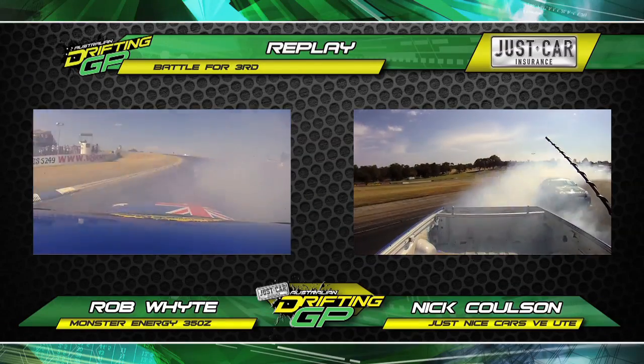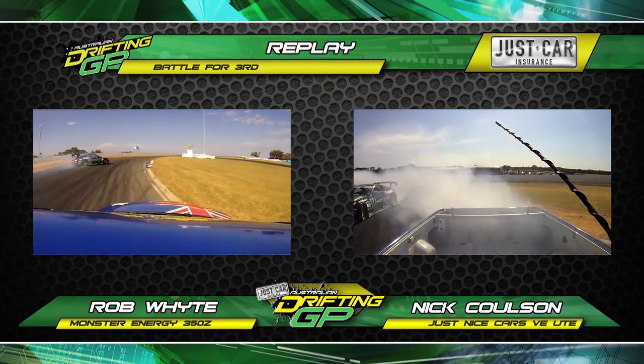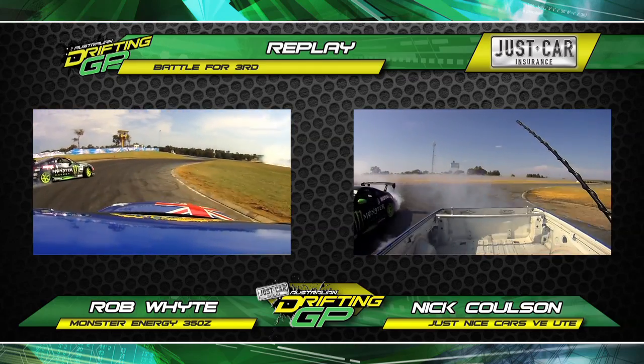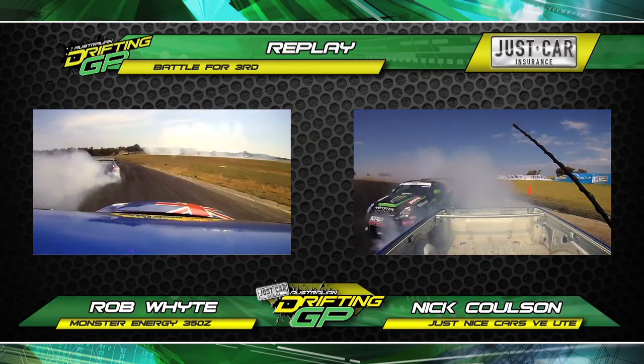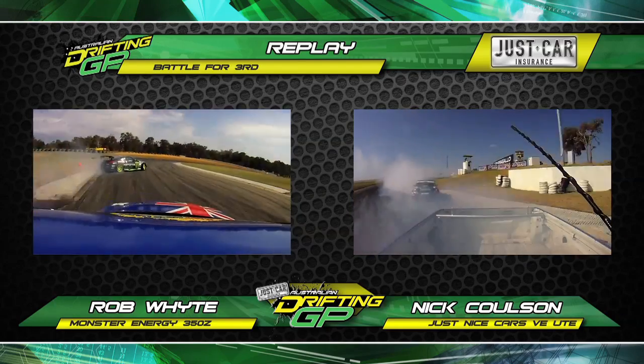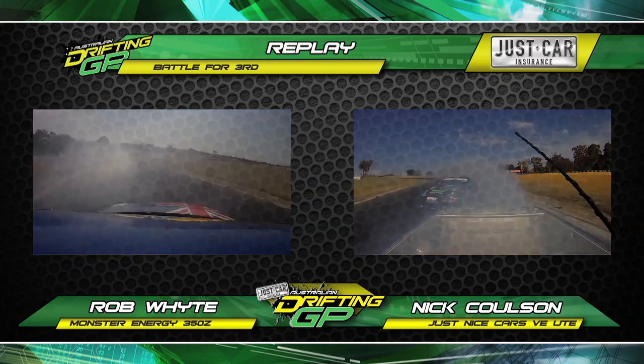Go to the replay here and you can see it. In the left screen, you can see that Nick Coulson is simply not able to keep up with Rob White, but take a look at the right-hand screen, and that Monster Energy 350Z is all over the back of that Commodore Ute, and Rob White has done it. He's taken the win. He goes through to the finals and now takes out the championship crown as well.